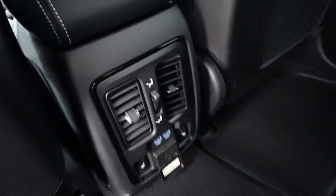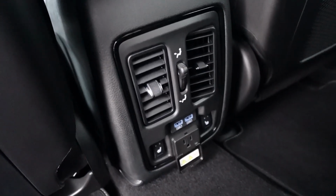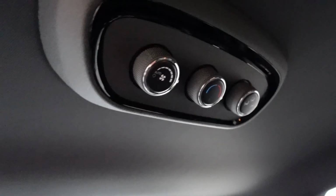I like how you're going to have armrests that will fold downwards. We do have all sorts of climate controls down below with heated seats, a 3-prong outlet, USB ports, cup holders and more storage. There's even storage on the backside. And then there's air vents up in the ceiling as well. And then you're also going to see even more climate controls up in the ceiling. So nice to see it, very well appointed.